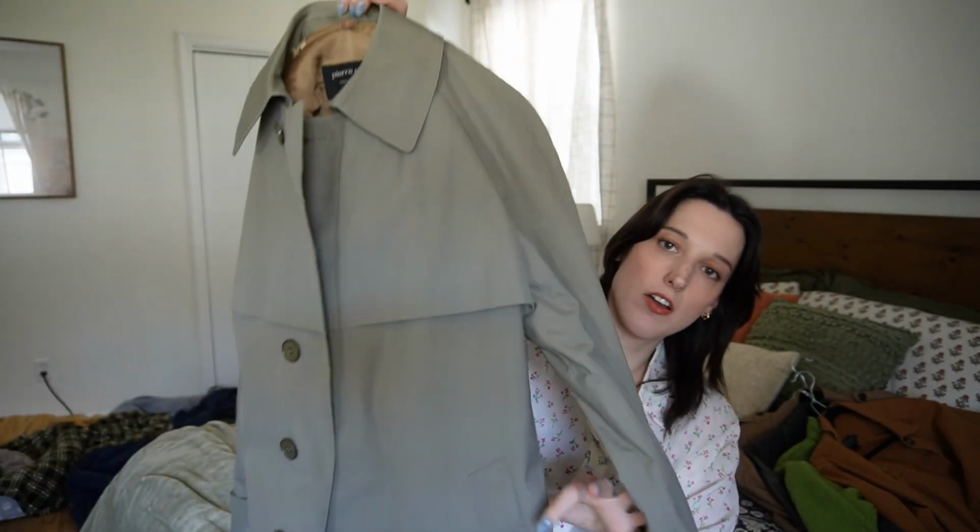Okay, so for the nos, we have one trench that I thrifted. And I wore this a lot last year, but I really just don't like wearing it. I only wear it because it's water resistant. And it's this long guy, and it just is too oversized on me. And I just don't like it. So she's gonna go. And then for not now, we have 4 jackets. We have these 2 sort of shirt flannel jackets. This one is thrifted.